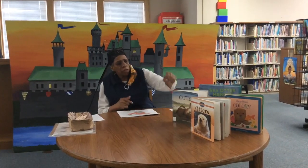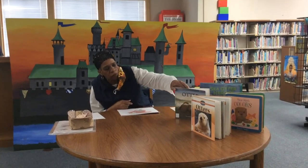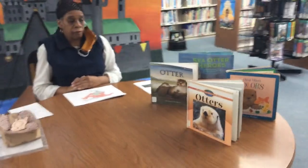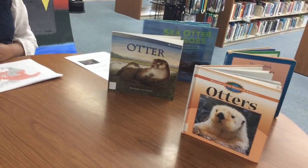What otters? What is an otter? Well, it looks like this. These are otters, and they are part of the weasel family. If you think of otters, we think of very playful animals, and they are all over the world.